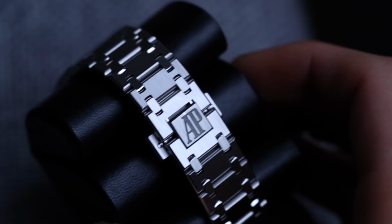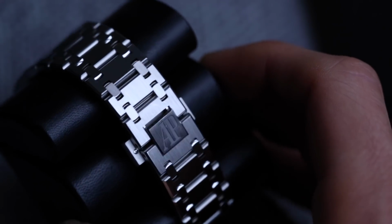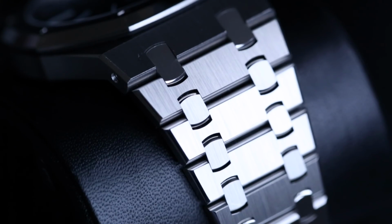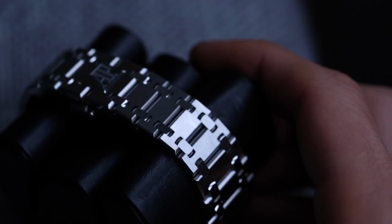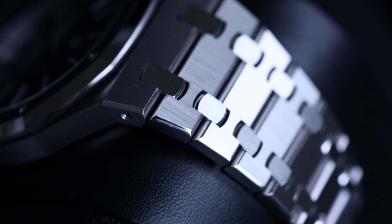Now moving on to the bracelet. If you have watched any of my videos, then you'll know that I absolutely love the Audemars Piguet bracelet. I would say it's without question the best in the industry. It's truly special. It's just a magical bracelet, complete work of art. There's so many little edges and facets on this bracelet. The polished and beveled edges along the edges of the bracelet. We've also got inside each link is polished.